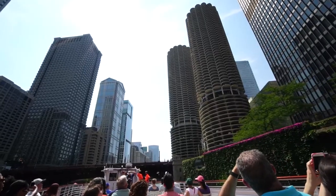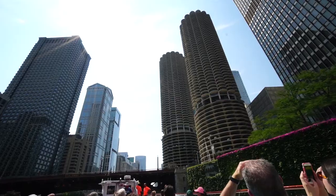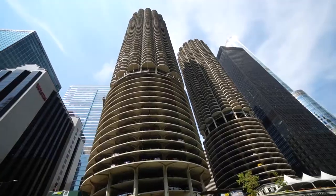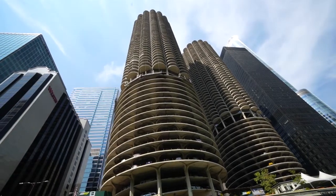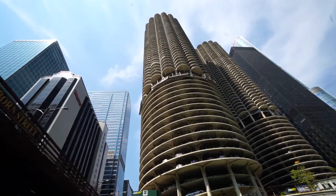In the mid-1960s, practically nobody was living in the central business district of Chicago. Now this is only a few years old, a $100 million project, and it's a game changer for Chicago's relationship to this river.